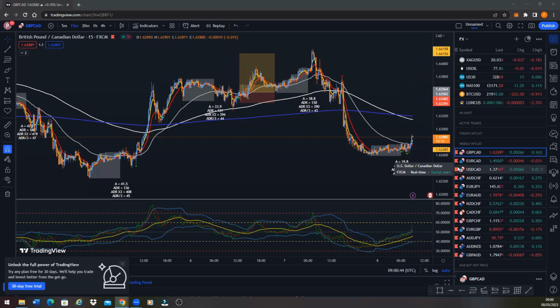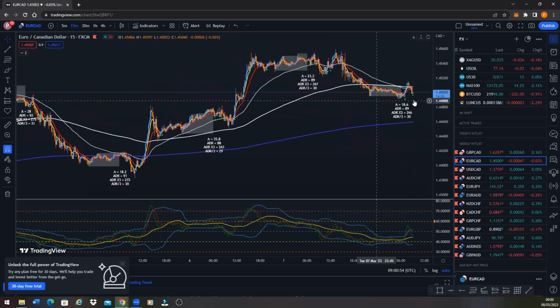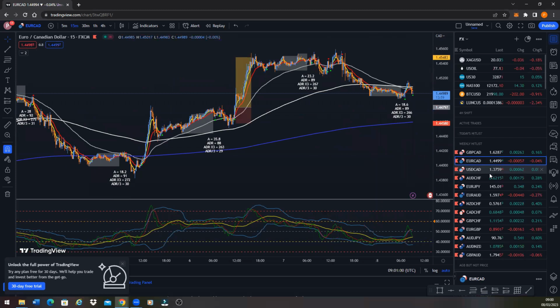So starting off with GBPAUD, yesterday's low was broken. We won't be taking anything on GBPCAD today. EURCAD up next. Looks like a very similar situation. We won't be taking that because we will have to break yesterday's low to get any kind of position today, so we'll stay out of that.